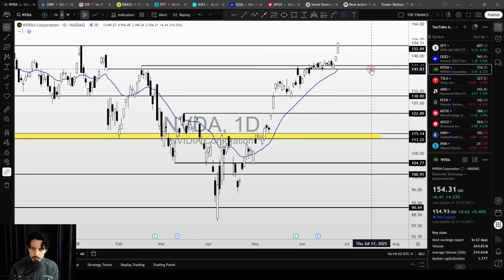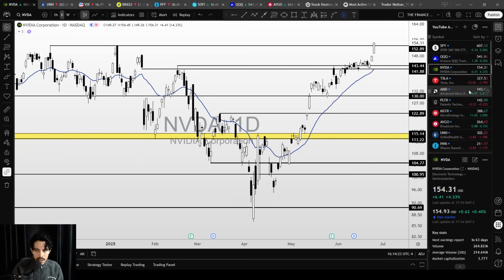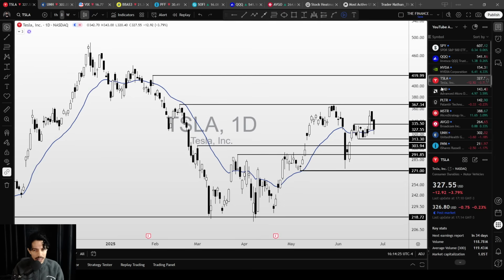But for now, we are very bullish. There is no technical evidence suggesting a correction or a reversal. All right, we are looking very good right now. And if you ask me, when we analyze Tesla, it is dropping today almost 4%, right? It is correcting a lot.